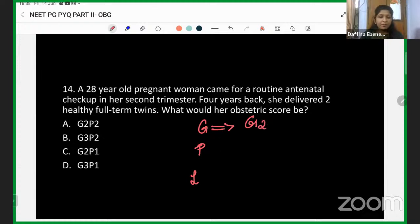What is para? Because she delivered twins, it doesn't mean your para will be 2. Para, you will not include the current pregnancy. Para is the outcome of the previous pregnancy. Both gravida and para, you're going to take into account the pregnancy only, not the number of times she has delivered. So this is the second time she's becoming pregnant, so it's gravida 2. Whereas para, 4 years back, she has delivered twins. Even though there were two babies that were delivered, that is a single pregnancy that has crossed the period of viability. It is a twin pregnancy. So para will be 1.